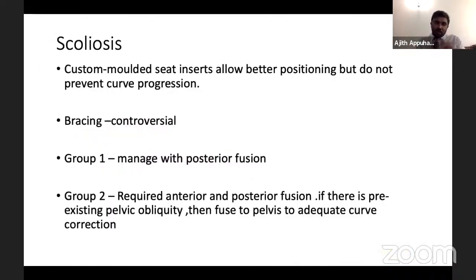When you go to scoliosis, now we'll take it one by one. Scoliosis: you need to know that custom-molded seats can be inserted to allow better positioning, but the evidence says it doesn't prevent curve progression. Bracing is also a little bit controversial, because bracing would be helpful to improve sitting balance, but it doesn't affect the correction of the curvature. So bracing in cerebral palsy is quite controversial.